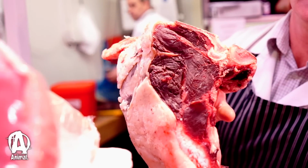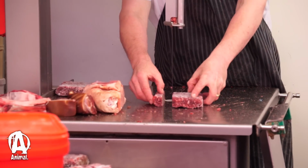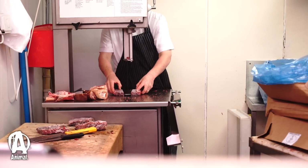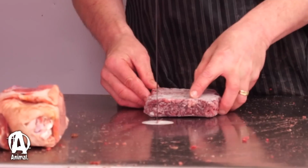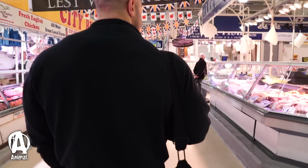Oh, that's been dry aged? Yeah. I was watching in the back the guy cutting the beef, and it was insane. He had the frozen beef, like, a square block, and he was cutting it, getting this close to the blade with his thumbs, doing it like it's nothing. It just goes to show you, practice makes perfect, guys. It was pretty intense. I couldn't stop watching.